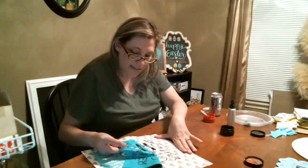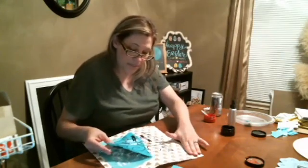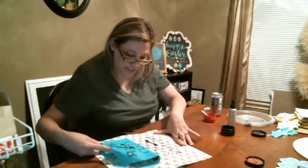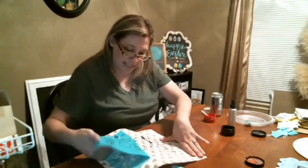So usually we wax our mediums before we use them, because we want the chalk to stick, but we don't want the transfer to stick. And so the wax, this is so cute. This is looking good.